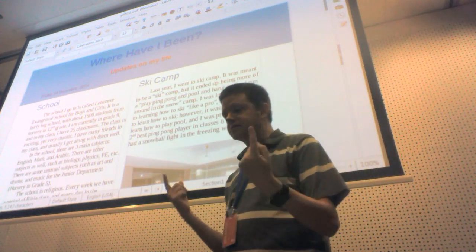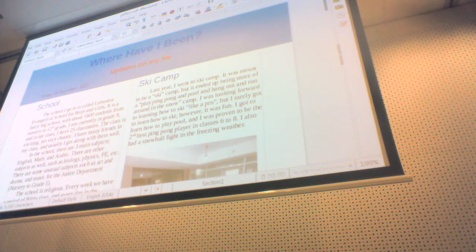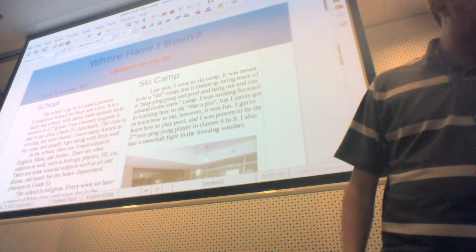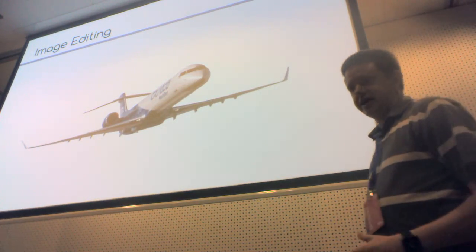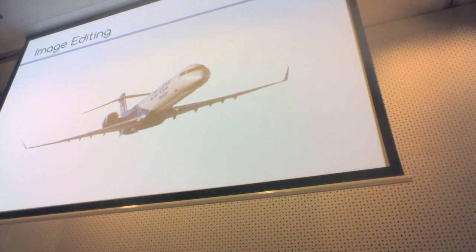We actually have two different sections on that, one for younger students and then one for older students, where we do advanced stuff like working with styles, working with tables, working with columns, and working with drawing objects. We do image editing, where we teach the students how to go and change a picture.